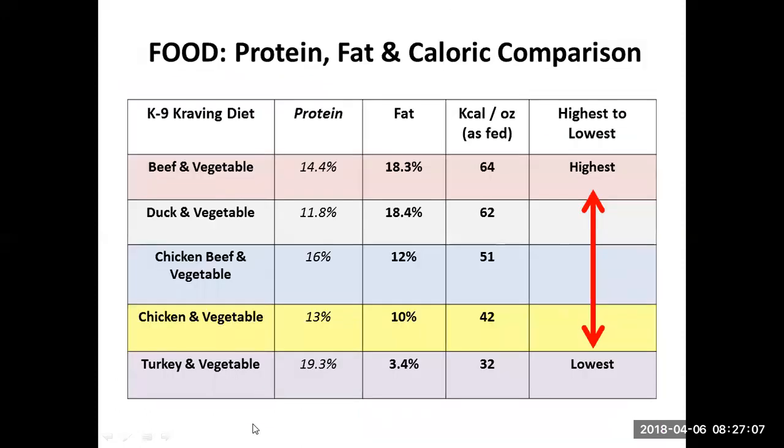So as we look at this table that outlines primarily the fat and caloric comparisons, we see that beef and vegetable is our highest overall. The duck is second. Chicken, beef, and vegetable is a beautiful balance right in the middle. Chicken has your second to lowest on the fat and calories, and turkey is the absolute lowest on the fat and calories.